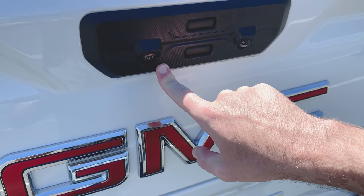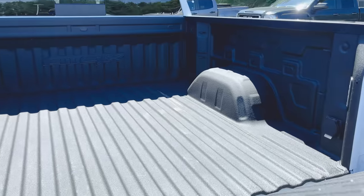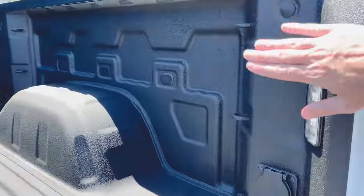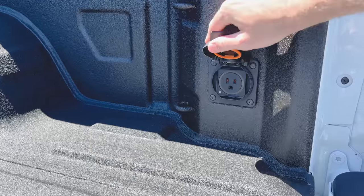Once again, we've got another camera back here for our surround vision camera system. We get an LED light. I'm gonna drop the multi-pro tailgate. Factory spray-in bed liner. We've got AT4X on the back. LED interior bed lighting. You can see here, we've got a 120 volt outlet.